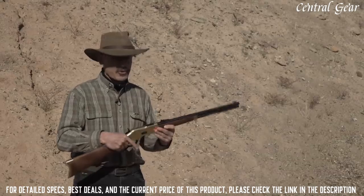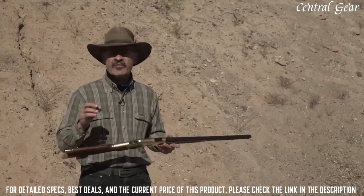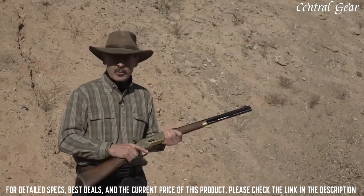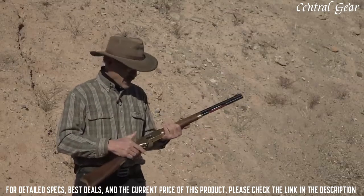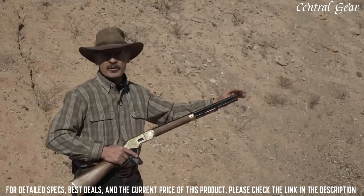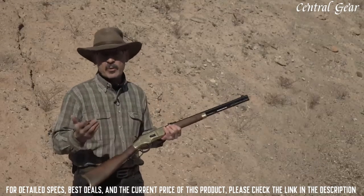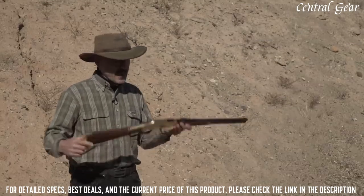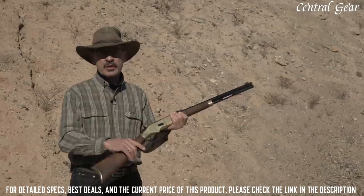And it's now chambered for something that's easy to get and easy to fire, the 38 Special. You can load this baby up and plink with it, take small game with it. Someday I might even try hunting a deer with this 38 because through a rifle barrel, of course, you get much better ballistics than you would with a handgun. But the ammunition is inexpensive and easy to find, and the Yellow Boy rifle is true to its original.